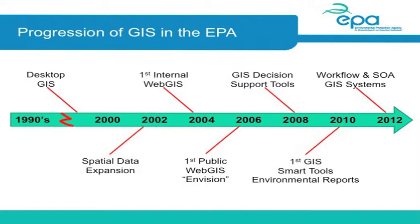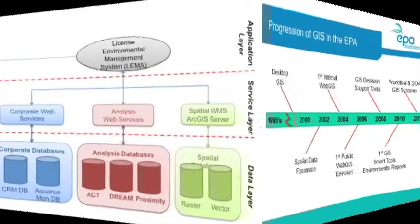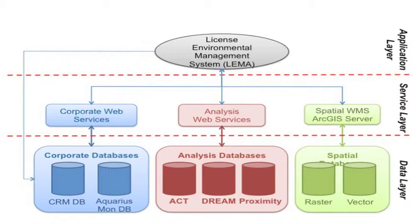but we've progressed, I suppose, in terms of GIS in the EPA, starting off really in the late 90s with desktop GIS, moving to spatial data expansions, our first internal web GIS viewer, our external viewers, moving on to more smarter technologies, and now really looking at GIS as part of that overall systems development and in workflow. LEMA, this is a very simplified version of it, but when we were building it and we were looking at, okay, well, there's these elements to it. We've got the corporate database, which is really a CRM database, and we have our Aquarius monitoring database, as we said. And we've got the spatial databases, raster and vector information.